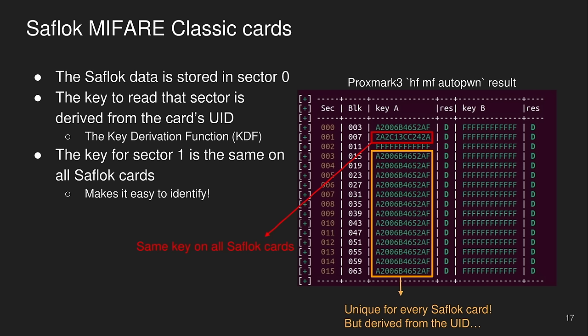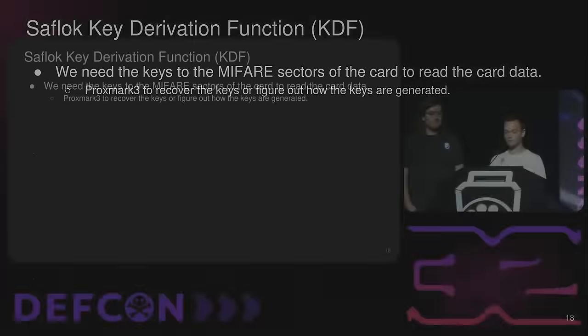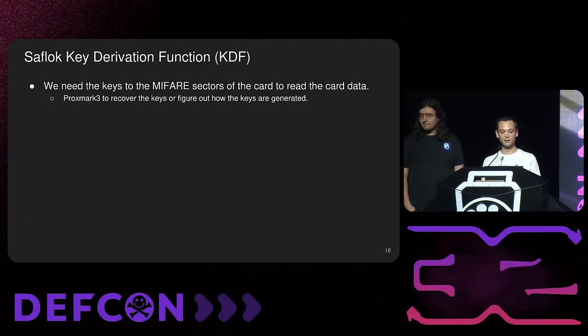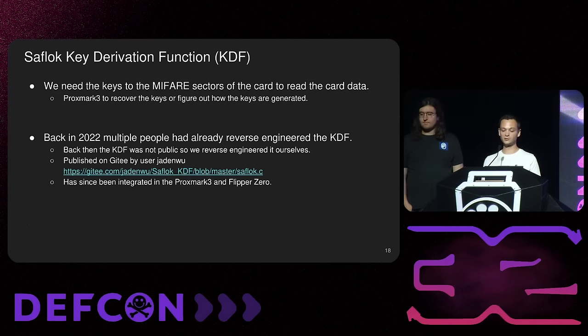So the key derivation function: to read the data from the card, we need the keys to authenticate to this sector. There's a few ways you can get those keys. You can use a Proxmark 3, run hf mf autopwn, and it will immediately spit out all of the keys for you. The other way to do it is to actually reverse engineer the key derivation function.